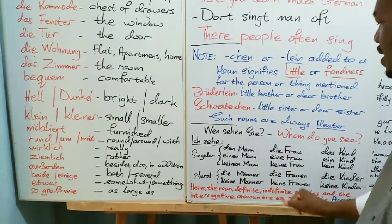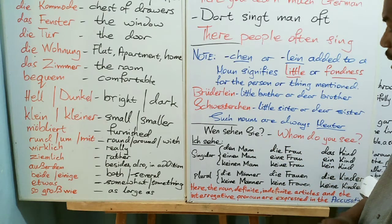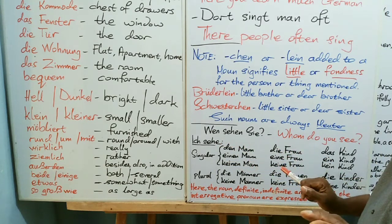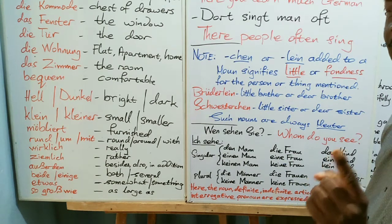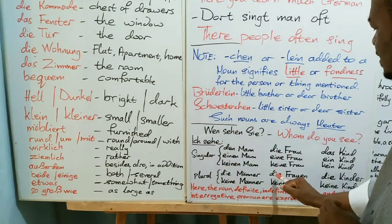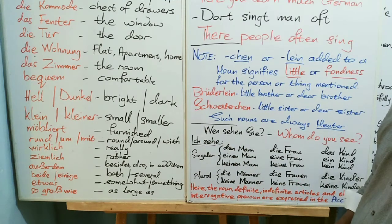Now let's go to feminine. This is masculine, feminine and neuter. Ich sehe die Frau. I see the woman. After pronouncing this after me, you explain it in English to yourself. Ich sehe die Frau, I see the woman, correct. Ich sehe eine Frau, I see a woman, well done. Ich sehe keine Frau, I see no woman. Ich sehe die Frauen, I see the women. Ich sehe keine Frauen, I see no women.